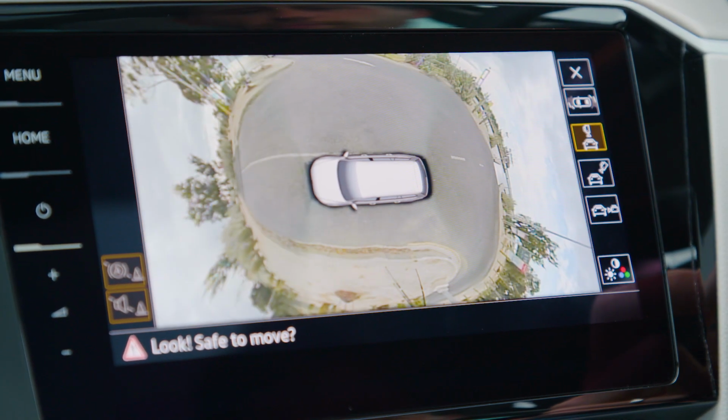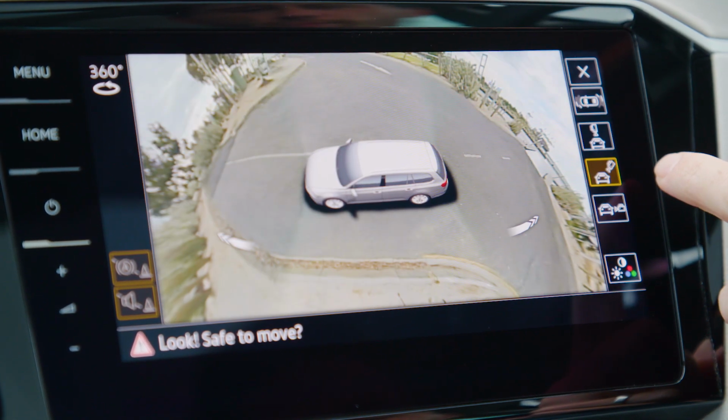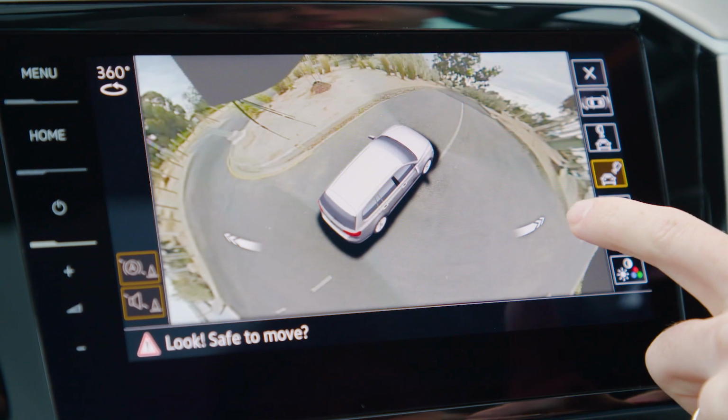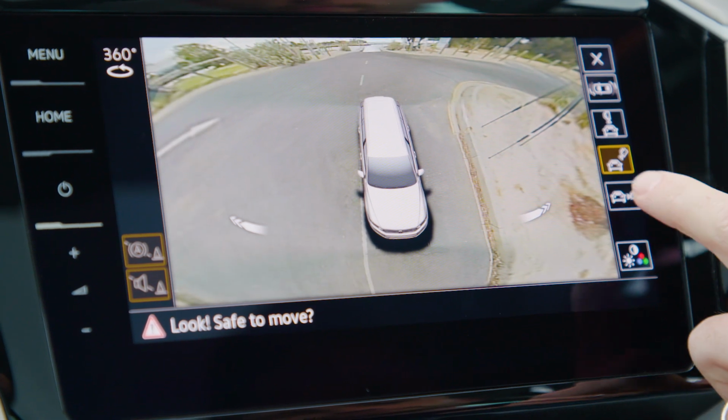I love these systems. They make parking so much easier. And this one, again, is very good. We've got multiple angles that show the car. You're going to appreciate this functionality every time you're parking or you're in an underground car park.